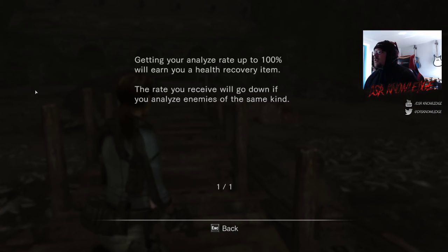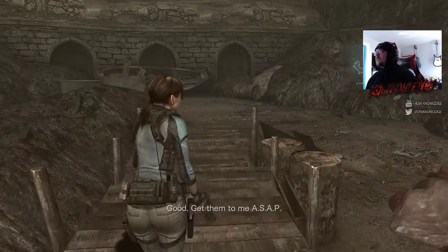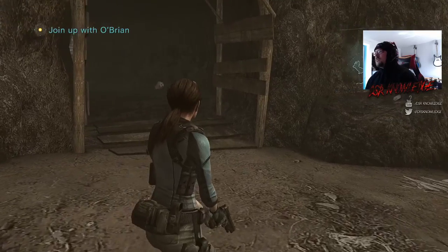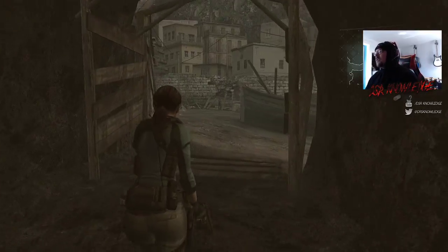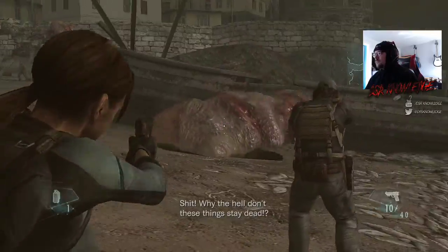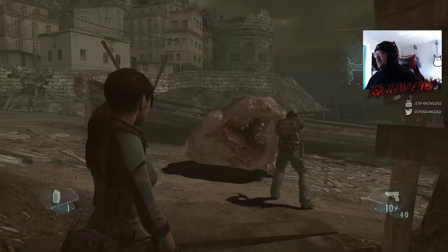Getting your analyze rate up to 100% will earn you a health recovery item. The rate you receive will go down if you analyze enemies of the same kind. Why is that? I've collected enough samples. Good. Get them to me ASAP. Oh, I'm supposed to analyze the enemies. The rate at which I receive it will go down. I think that's a good thing. What do you mean, target not found?